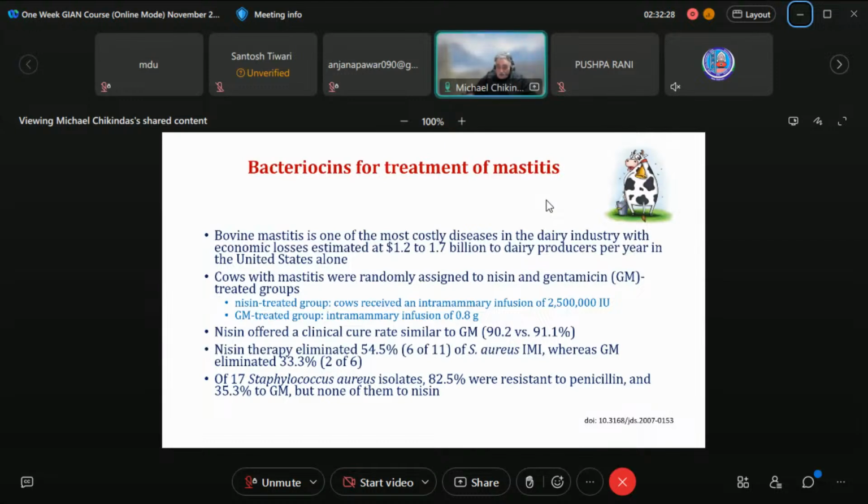And cows with mastitis were randomly assigned to nisin or gentamicin treatment groups, with intramammary infusion of either nisin or gentamicin. And the clinical cure rate with nisin was about the same, over 90%, as with gentamicin. Nisin therapy eliminated 54% of Staph aureus, and gentamicin eliminated 33%. And interestingly, 80% of the isolates were resistant to penicillin, 35% resistant to gentamicin, but none of them were resistant to nisin. And I think this is a fantastic area where nisin can be used.